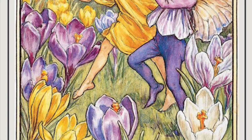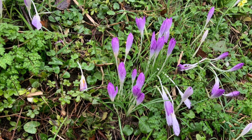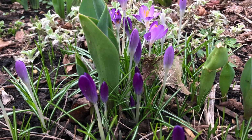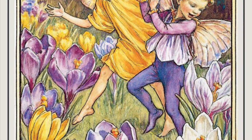Hundreds of them are smiling up, each with a flame inside its shining cup. By the touch of the warm and welcome sun, open suddenly, spring's begun. Dance then, fairies, for joy and sing the song of the coming again of spring.